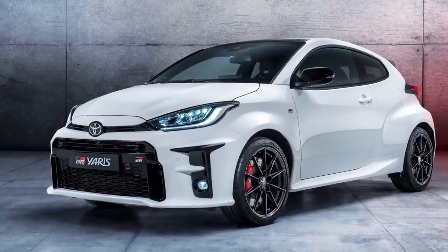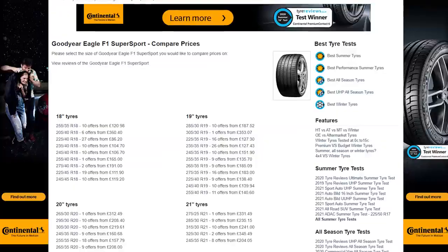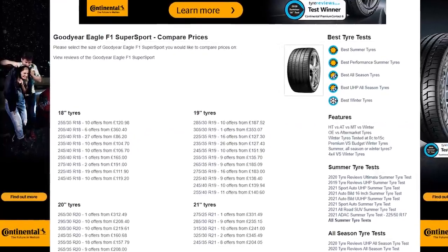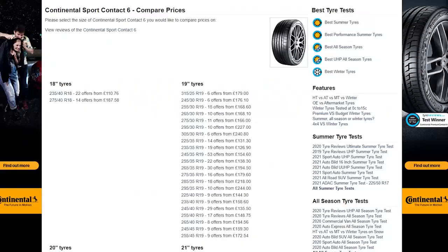However, if you have smaller wheels and you're looking for a performance tyre, you might feel hard done by. The Pilot Sport 4S is only available in one 18-inch fitment in Europe, and that's 225/40 R18, thanks to the new Toyota Yaris GR. So thank you Toyota for encouraging Michelin to bring some smaller 4Ss to Europe. The Goodyear Eagle F1 SuperSport is available in a handful of 18-inch sizes, and Continental only make the SportContact 6 in a couple of obtuse 18-inch sizes. None of these tyres are available in 17 inches.